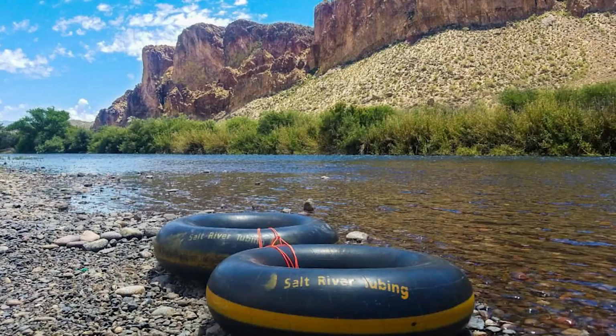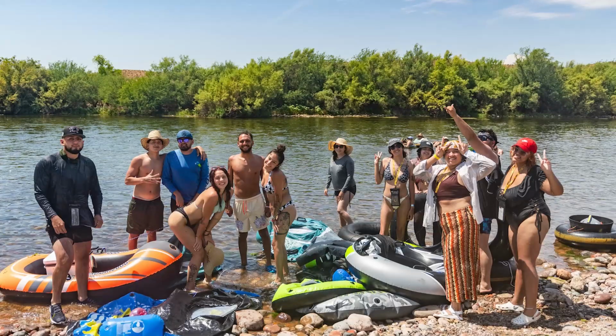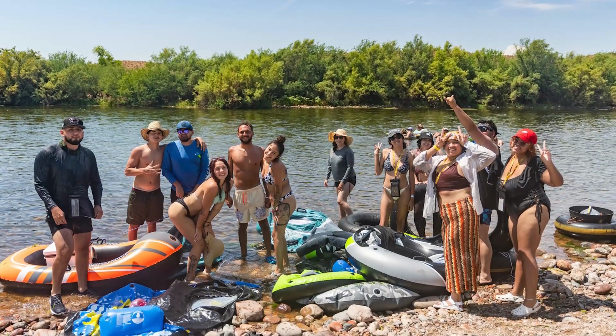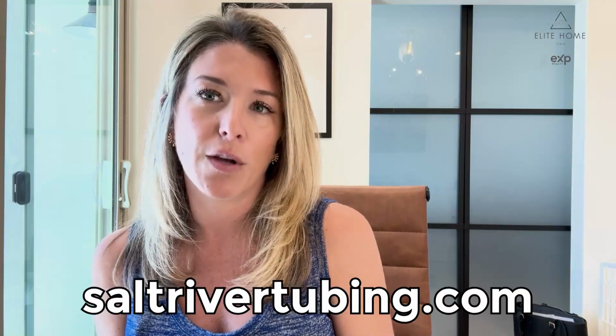The tube rental company actually shuttles guests to the lower part of the Salt River and then brings them back. It goes daily from 9 to 6 p.m. and it goes through August 31st. And then after that, it goes only until September 29th. You can visit saltrivertubing.com for more info on that.